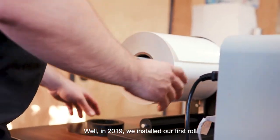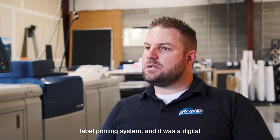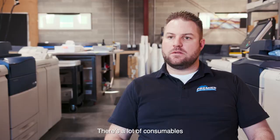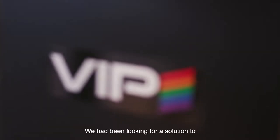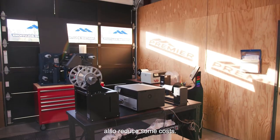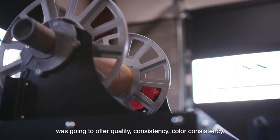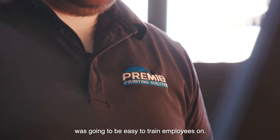Well, in 2019, we installed our first roll label printing system, and it was a digital printing system, primarily using laser technology. There's a lot of consumables involved in those printers. We had been looking for a solution to alleviate some of those inconsistencies, quality problems, and also reduce some costs. We needed a machine that was going to be reliable, was going to offer quality consistency, color consistency. We also really needed to make sure that it was going to be easy to train employees on.